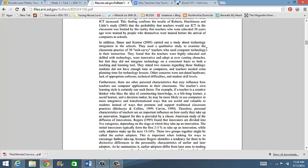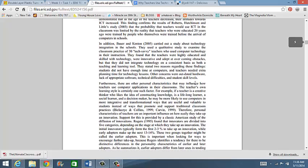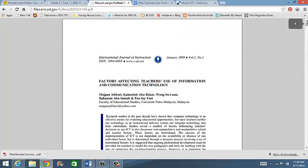Classroom practice of 30 tech-savvy teachers who use computer technology. They found that the teachers were highly educated and skilled, were innovative and adept at overcoming obstacles, but they did not integrate technology on a consistent basis. Two reasons regarding these: they did not have enough time, and teachers needed extra planning time for technology lessons. Okay, again, those are some reasons I can come back to for why teachers don't use it.